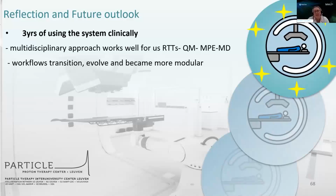Within all disciplines, we try to look for small or maybe larger gains and try to incorporate that into our workflow. And that's, in my feeling, really what happened over the years and versions. We keep finding little things where we can improve our workflow. So our workflows transitioned, evolved, and became more modular. We started with more simple, more generalized workflows and evolved to where we are today with more frills and more modularity.